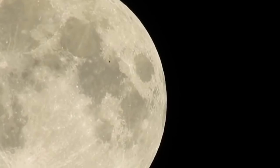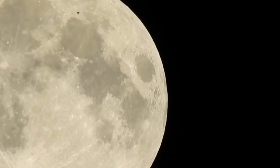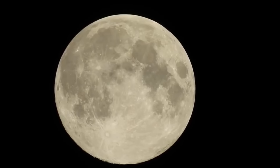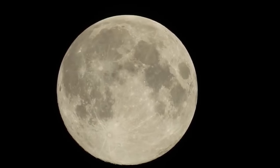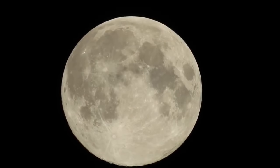But seems to fly in front of the moon, so that was pretty interesting. Caught that, and then got the camera steady and ready for the transit. My alarm went off on my phone, and I knew I had 10 seconds. I counted down in my head, 10, 9, 8, 7, 6, 5, 4, 3, 2, 1.